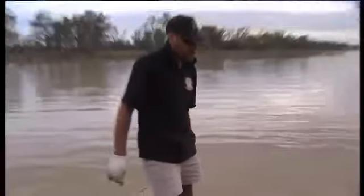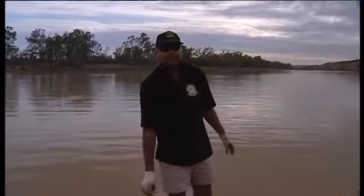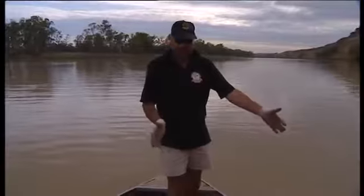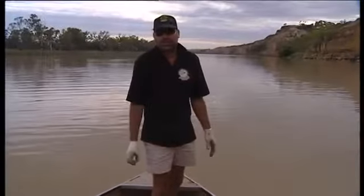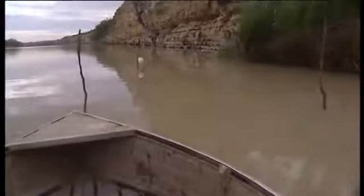So that's how you can target certain fish, isn't it? Yeah, that's how you can target a certain size, so you don't catch the ones that are too small and damage them, or the ones that are what we class as anything over 1,100 mils.